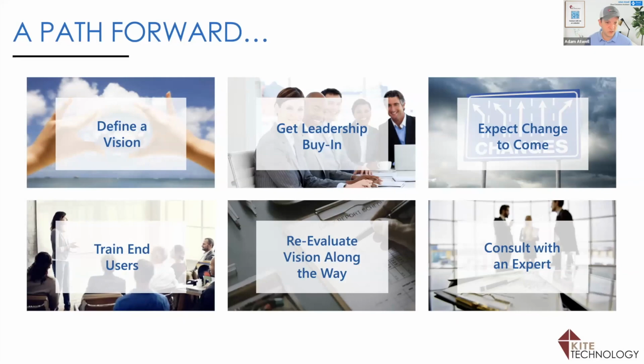You're going to define your vision. You're going to get buy-in from your leadership team. You're going to expect changes to come. Somebody's going to change the plan. More requirements will come and go. You're going to train your people, reevaluate things along the way, and then consult with an expert.